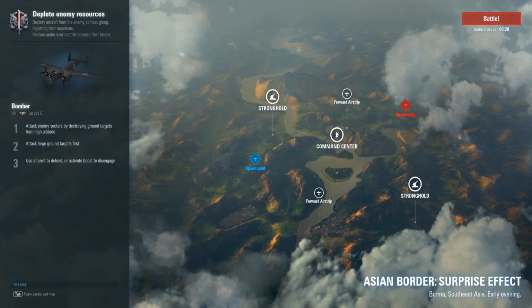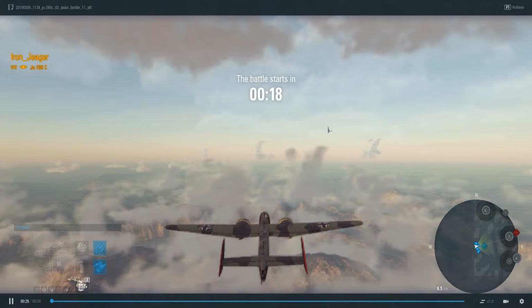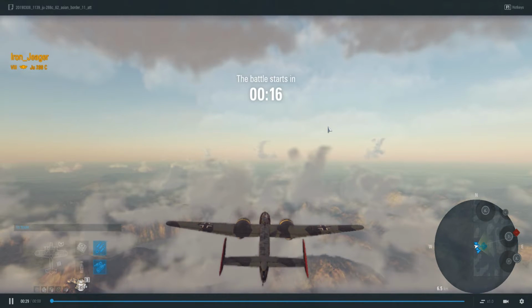Hey, ladies and gents, we are back with the Ju-288C. This is a friend of mine, Iron Jaeger. He is flying the new Tier 8 German bomber.